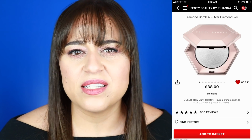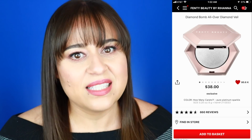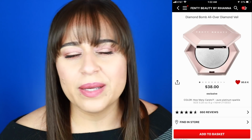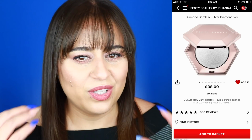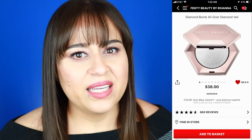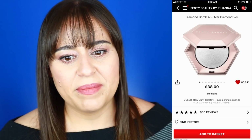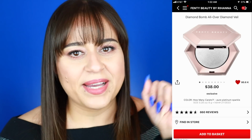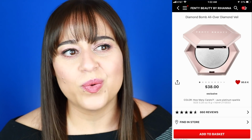Not sure if it's a limited edition product, but if it is, I definitely want to pick it up because I don't want to miss out. And it's super highly rated as well. So I'm really curious as to what it will look like on my skin. I rarely will put any tester on my skin, especially something people can dip their hands in. I'll swatch it on the back of my hand, but I won't put it on my face. So I want to try it for myself.